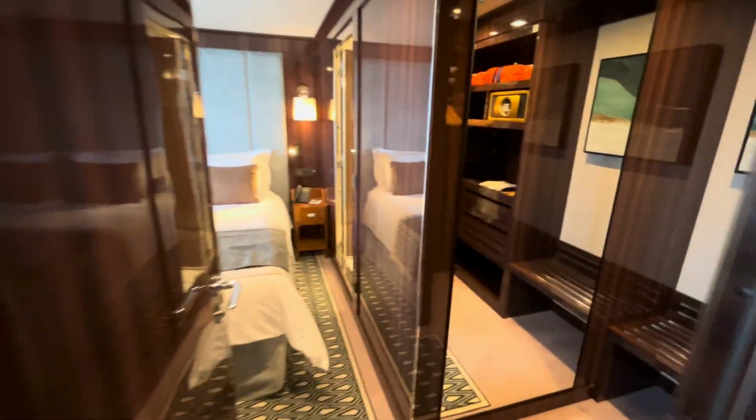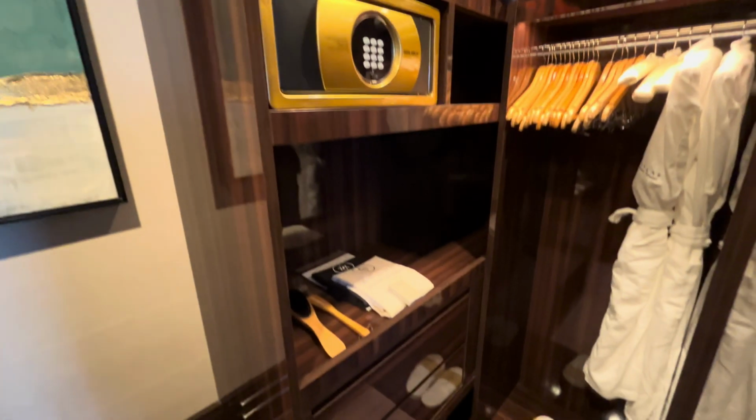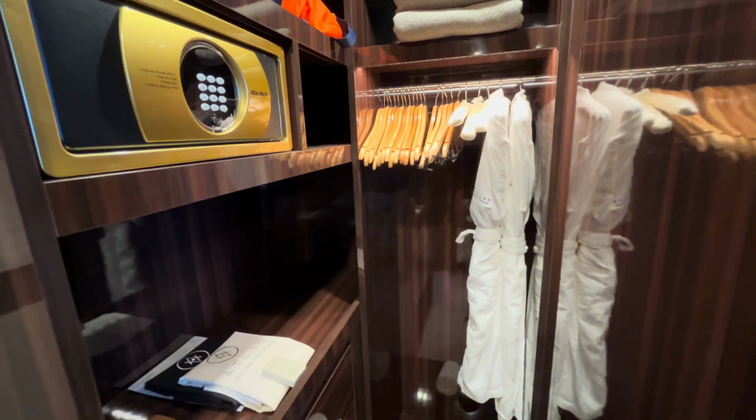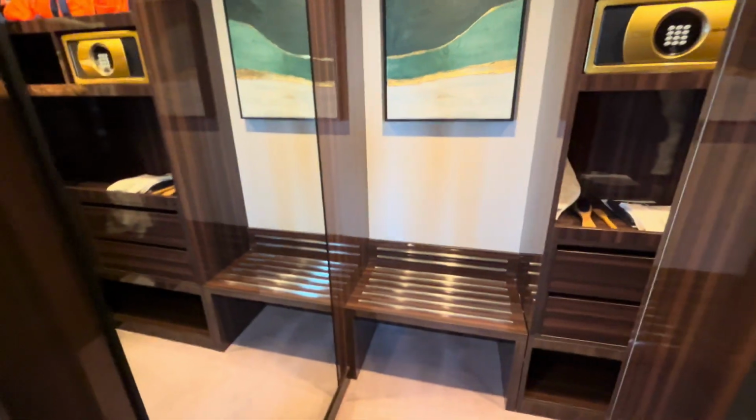As we walk through to the bedroom here, we'll start off at the walk-in closet. So there's a safe, some drawer space, and some hanging space with robes and slippers as well. It's a nice large walk-in area, a spot for your suitcase.